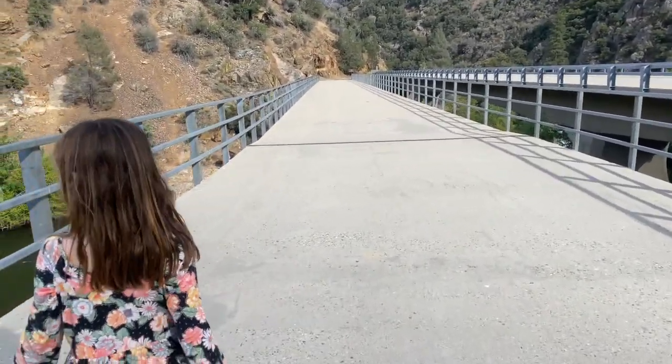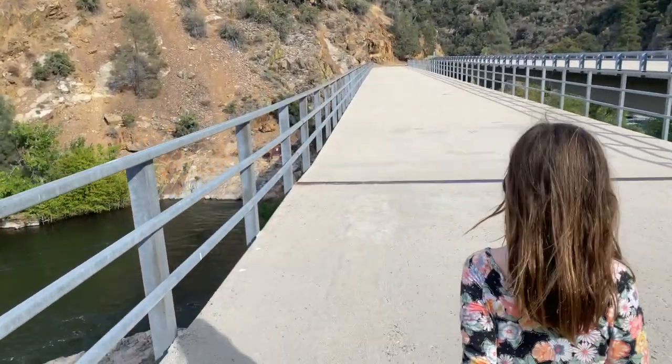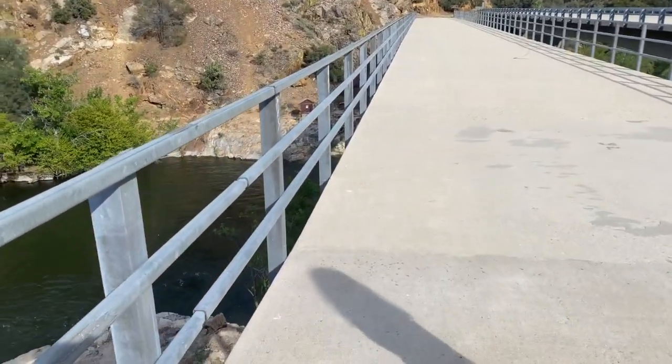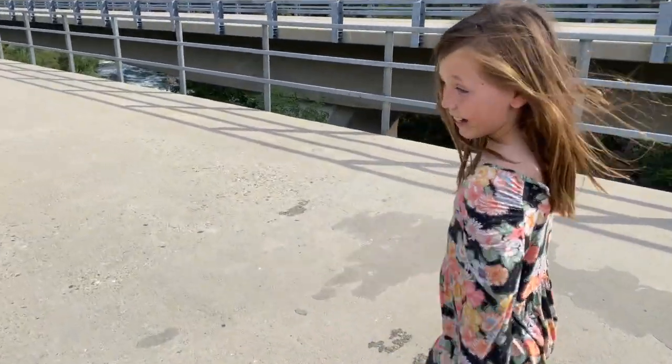So we are on the Johnston Bridge. I just asked a couple people and they confirmed that this is the Johnston Bridge. And it's really cool. It's probably a little too breezy for me to take the drone up, but we can walk over it, right?